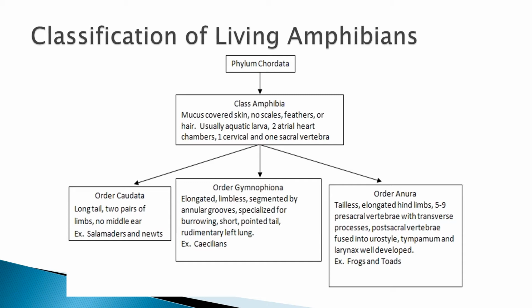Okay, welcome to part 4 of the amphibian notes. This section will deal mostly with the classification of amphibians. So the amphibians are located in phylum Caudata, and some of the basic characteristics of amphibians is they have mucus-covered skin, no scales, they don't have feathers, they don't have hair. Usually their larvae are aquatic.